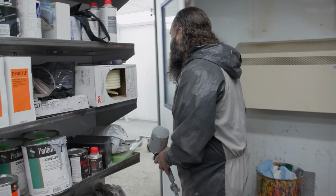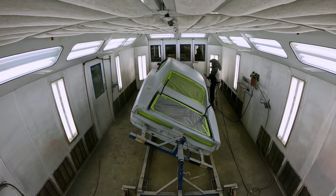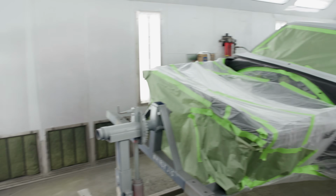Brody did a great job prepping the car. It's in the booth. I'm gonna go in there, I'm gonna spray it black, and it's gonna come out great. Did he mask it up and prep it like the notes say? It's all masked up, ready to paint.